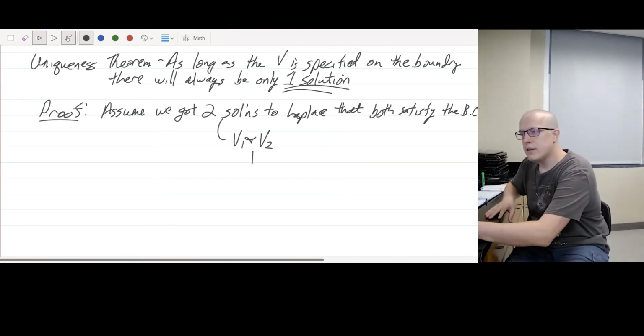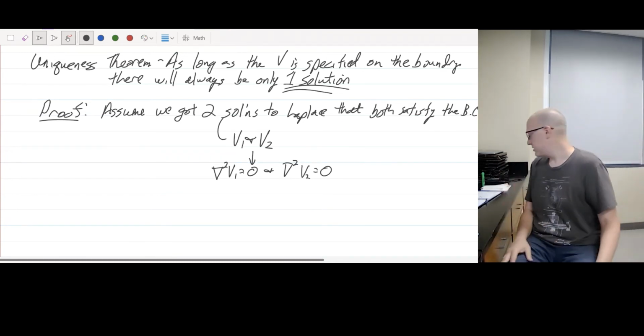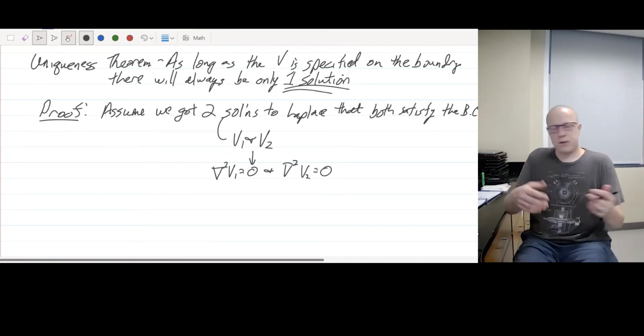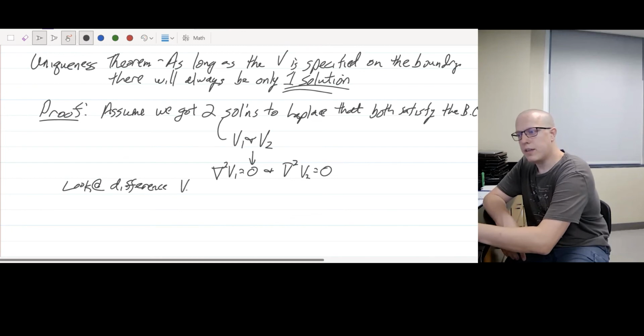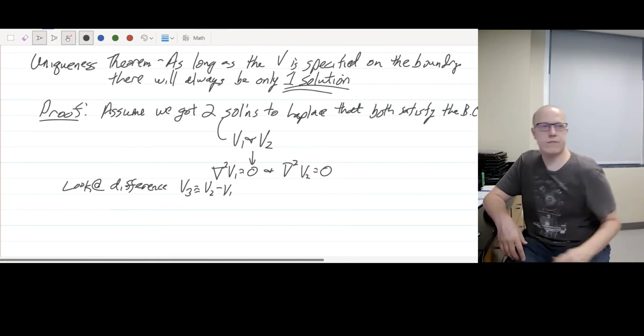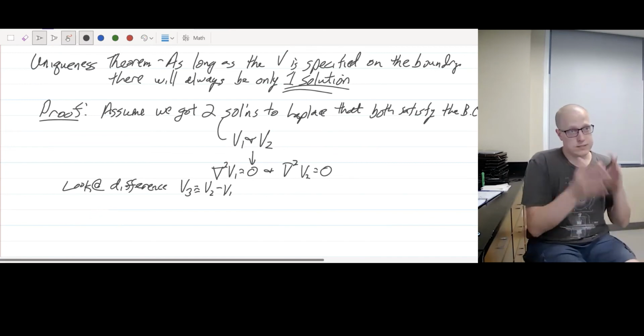So what that means is if I do del squared V1, I'm going to get 0. And if I do del squared V2, I'm also going to get 0. So they both satisfy Laplace's equation. And what I want to do is look at the difference, and I'm going to call that V3, which is just equal to V2 minus V1. So this is a new function, V3, that's V2 minus V1.